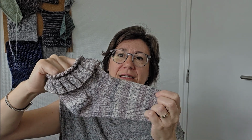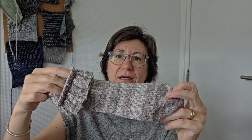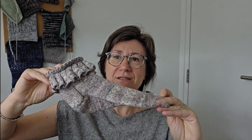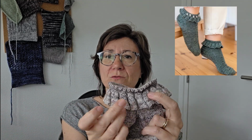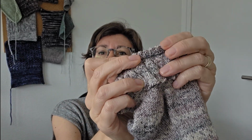I'm sorry I don't have a sock blocker to show you. I modified the pattern slightly, but mostly it's what you will get if you knit these socks. As you can see, there's a ruffle, and in the original pattern there were also bubbles along here that I decided to skip because this is frilly enough for me, even a bit too much, but I think the picot edge is really cute. I never know how to show these very tiny details. I hope it's visible enough.